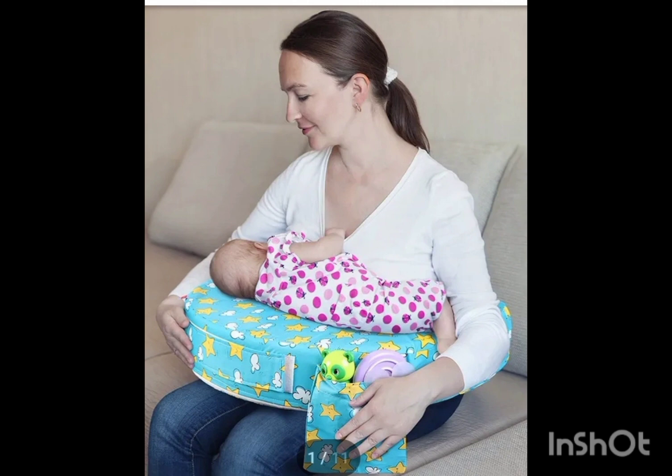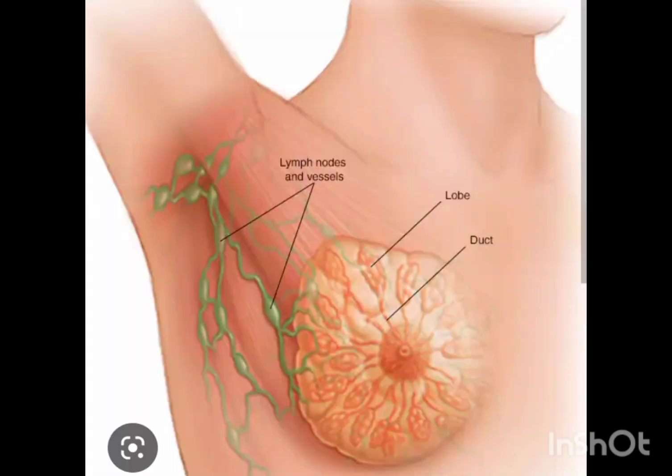And besides that, if you give breast milk to the baby, there are fewer chances of developing breast cancer. Scientists found from their research that mothers who did not feed their children, or those who are nulliparas, have more chances of getting breast cancer. So there are fewer chances of breast cancer if you give breast milk to the baby.